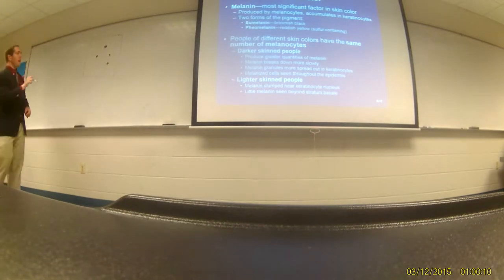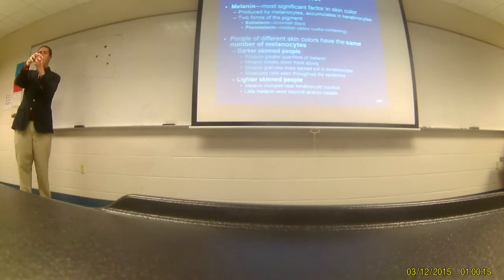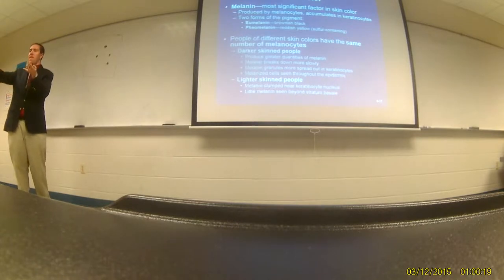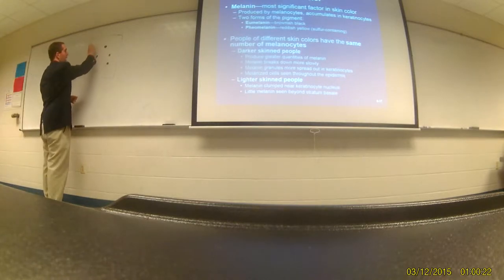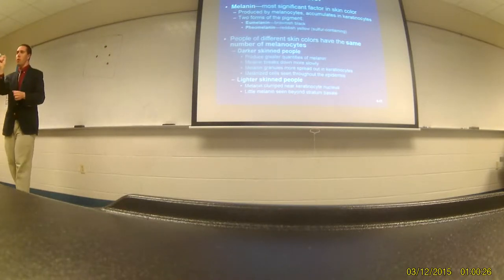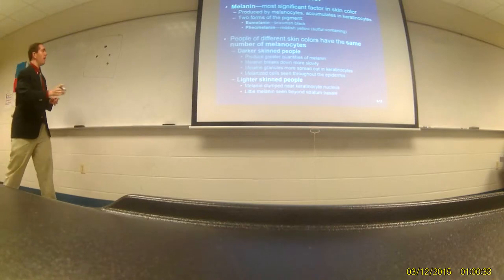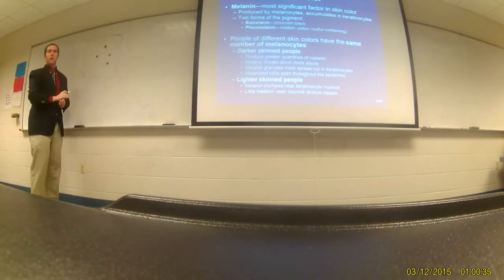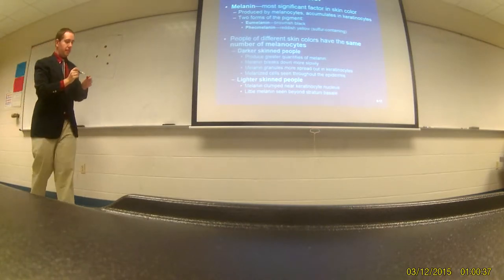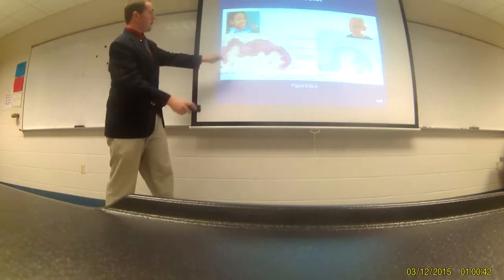But if you take the melanin that's in these clumps, so imagine a three-dimensional ball of melanin, a clump, and you spread it very thin, now you're going to have a whole bunch of it. And so instead of having a bunch of really dark spots with even more white area, you're going to have a lot of darker color. And so this is what we're seeing.